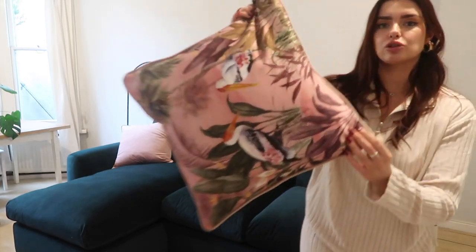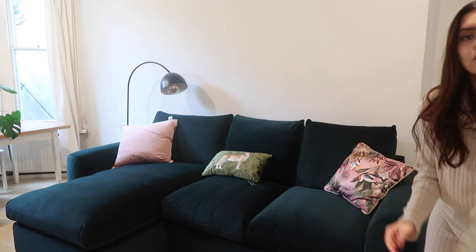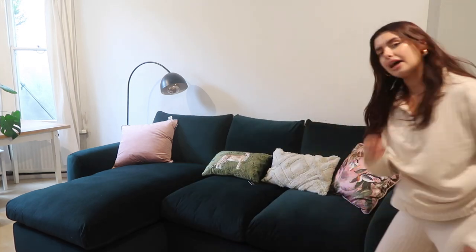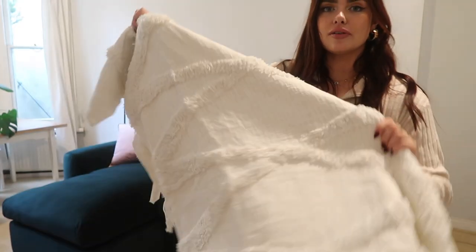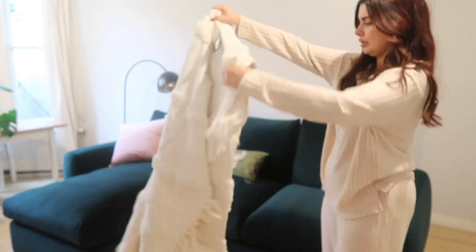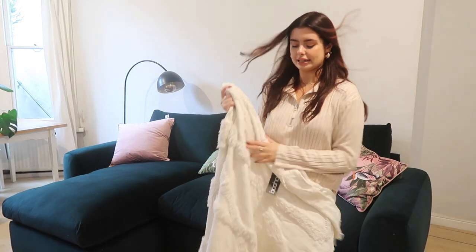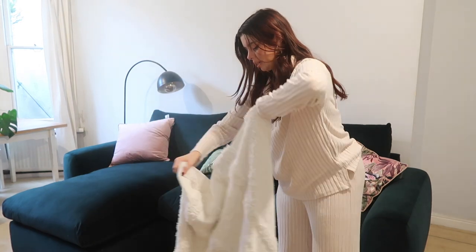I got another pink, this tropical one. What are we thinking? Then I got this little mini one, but then I don't know. Oh, is that... I need more, don't I? I need to get a few more pillows, but these are cute. I got this rattan-y, rustic throw from Boohoo. What should we do with that? See, this is what I mean, my mum would have had this on there. Oh, the tag's still on. Bloody hell. Okay, so I don't know whether to just do it over the side, like that.